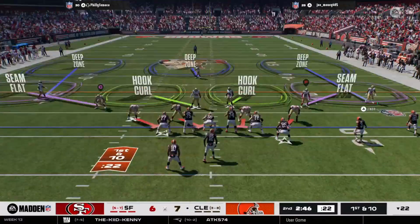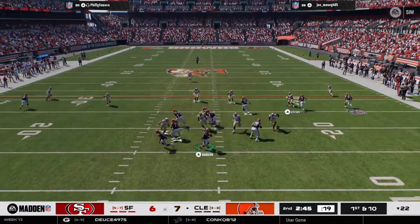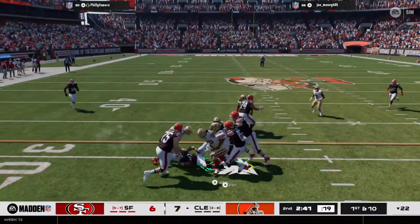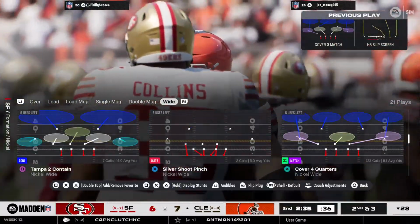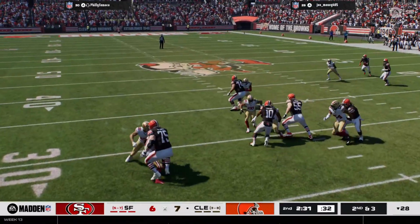The Cleveland offense ready to go. As we eke closer and closer to intermission, Charles, remember last time out they punted. And it's a fumble. And this one will go to the 28-yard line. Wow, that ball gets knocked free, but a teammate comes along and scoops it up.